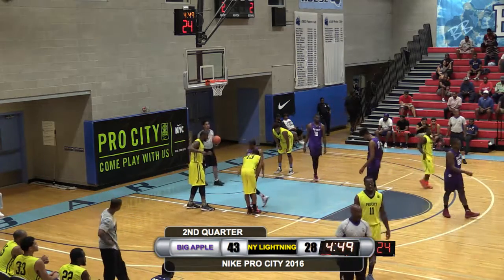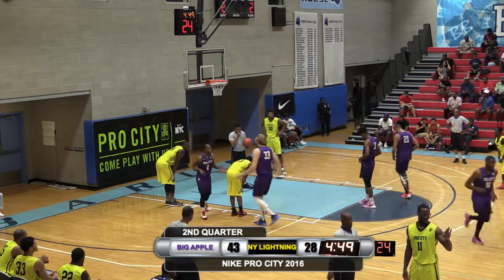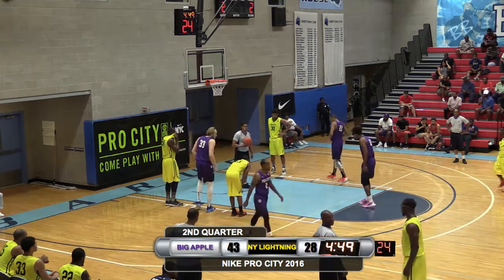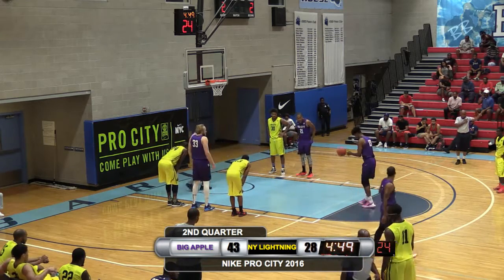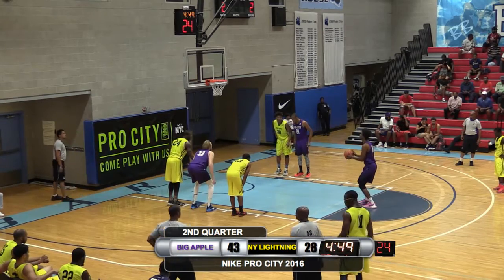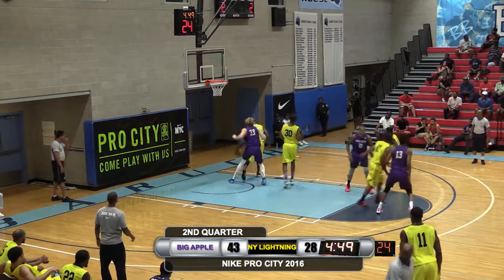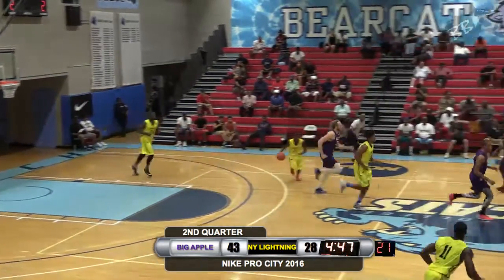So I mean, you have to be impressed. If you're watching this, you've got to love the ball movement and the passing by Big Apple basketball. It's been crisp, it's been smooth, it's been excellent in transition. And they've done a tremendous job of that right now. Only 6 turnovers here in the first half, which is pretty low for a Nike Pro City game where there's a lot of run and gun action.